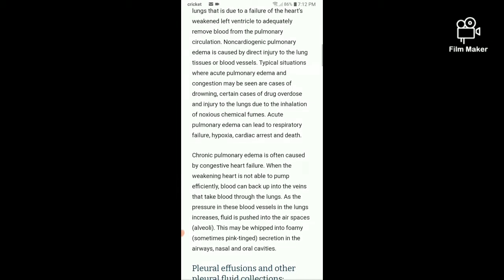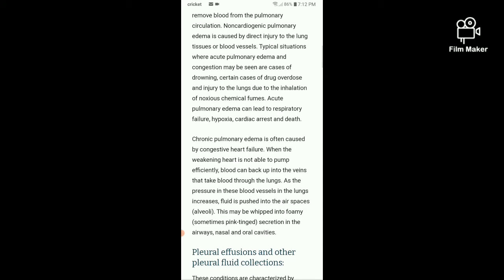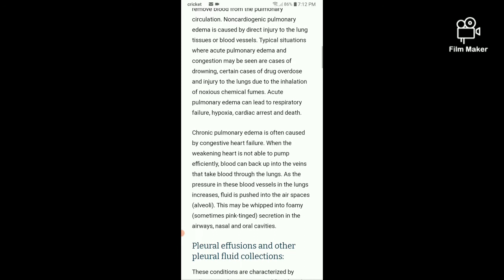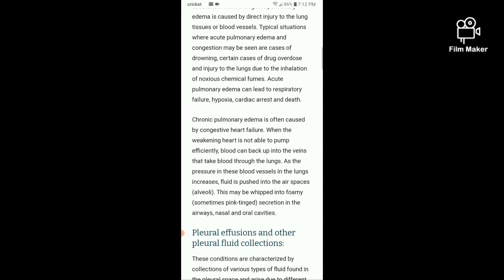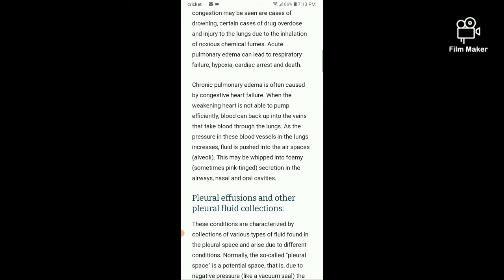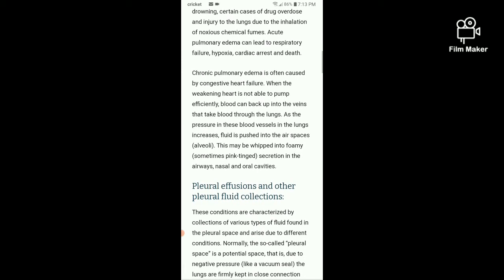Typical situations where acute pulmonary edema and congestion may be seen are cases of drowning, certain cases of drug overdose, and injury to the lung due to the inhalation of noxious chemical fumes. Acute pulmonary edema can lead to respiratory failure, hypoxia, cardiac arrest, and death. Chronic pulmonary edema is often caused by congestive heart failure.